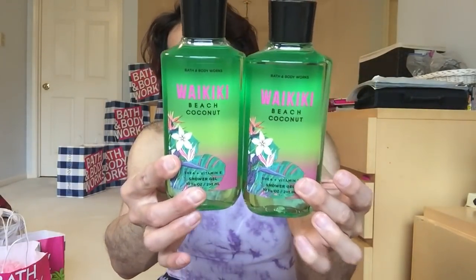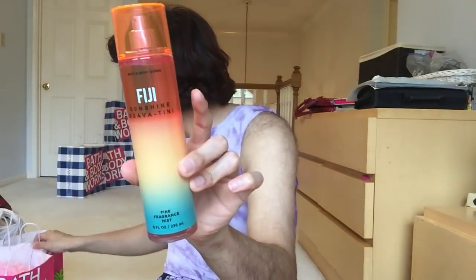Sun-warmed coconut grove, sunning white sands, and gentle tropical breezes. Welcome to your own personal Hawaiian coconut paradise. Tropical white coconut, saltwater breezes, sun-bleached woods. I think the keynotes are the same. It just smells a bit sweeter this year, I don't know. I just bought it. You know me, I just bought it, just to have a haul. And then I finally got the full size in my go-to scent this spring, Fiji Sunshine Guavitini. I got another one, I think. Over here, yeah.